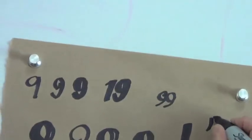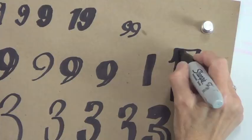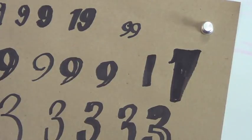1s, there's a 1. So I've stolen this from my coworker because I just love his 1s. They're these things, and he just has this little burr that comes off the top, and he uses that fat top. And there's a 1.